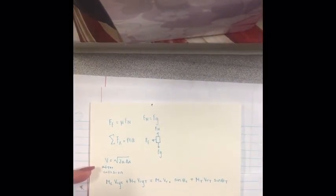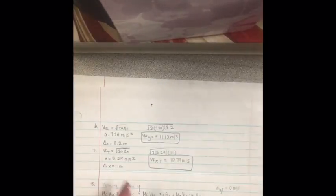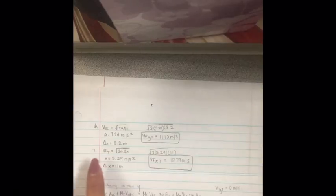To solve for the final velocity after the collision for both the truck and the car, use this equation. All you have to do is plug in your adequate data, and you should get the final velocity of the car in the Y direction is this. Now plug in your adequate data for the truck in the same equation, and you should get this.